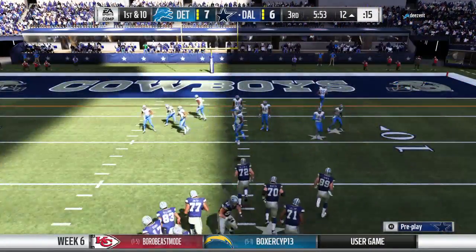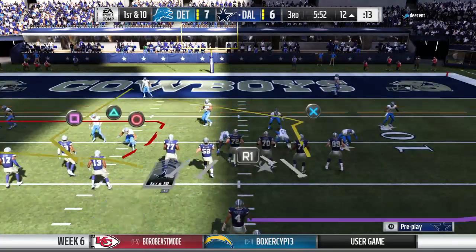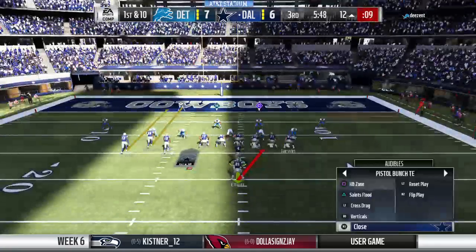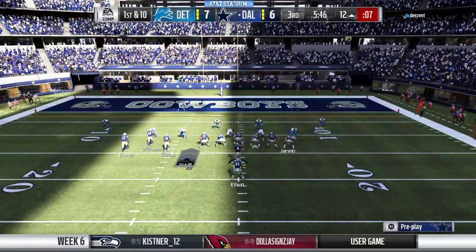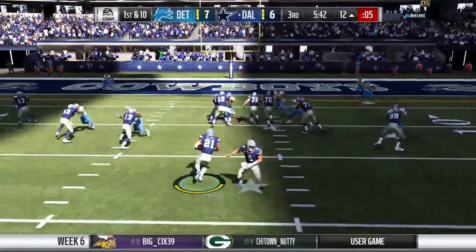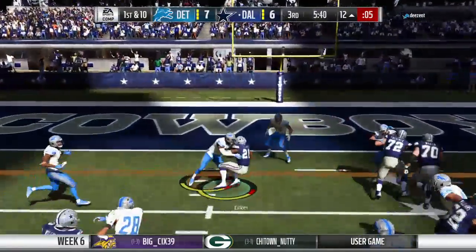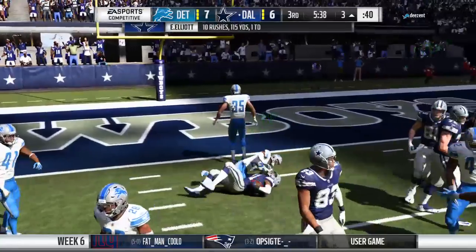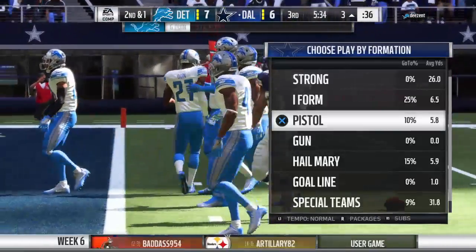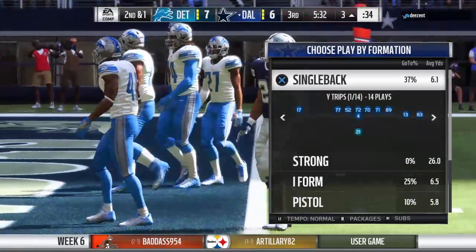So how about this for field position after the big play? Inside the 15 now as they come up on 1st and 10. 10th carry now for Elliott. And he's able to find some room as they get him down after a good run. Give him 9 on the carry that time, and they're set up with a 2nd and 1.